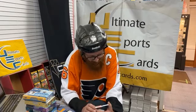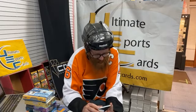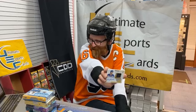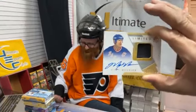Nice. Oh, I know who it goes to. Me too. Limited auto material. I think it's like a stick, but I don't know. It's an auto. It's number 1 out of 10. Wow. And it is New York Ranger, Mark Messier. This is Mike Carrier.